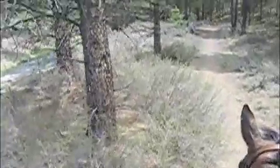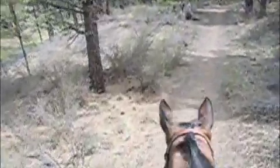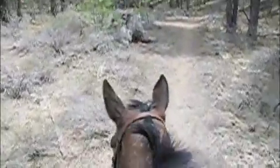So I'm out here with the spotted monster. Really nice day. We're looking at about 70 degrees, light breeze, sunny. Gotta have the sunscreen on today.